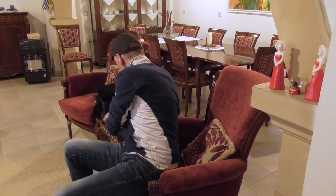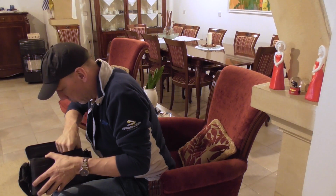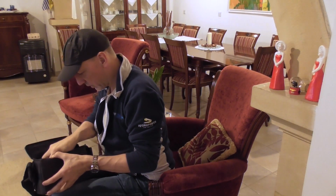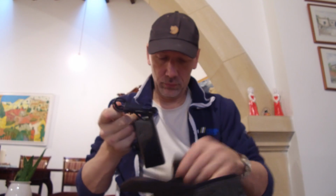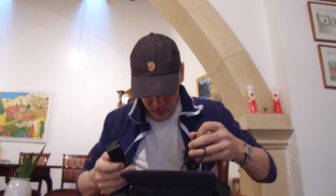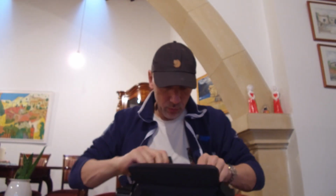Oh wait, we have more here. So there's two more batteries, 1, 2. They say 21 minutes flight time. And there's the charger and a charging hub for the batteries. Also nice, it's foldable, so it's really small if you want to take it with you.